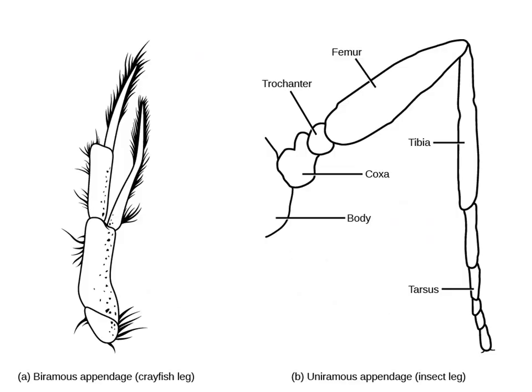Here are two types of appendages that you'll encounter. There's biramous appendages and uniramous appendages. Biramous appendages, like on a crayfish leg, have two divisions on the end of the appendage, and the uniramous appendage doesn't have any divisions, so it's just a single extension.